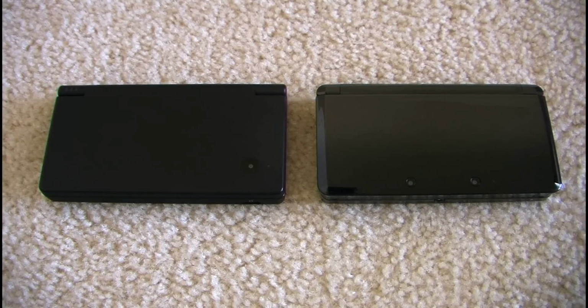But I'm here to tell you right now, the 3DS is not the same as a Nintendo DS. It is not an updated version. It's a brand new system. That's the first thing I want to say. It's a brand new system, just like the upgrade from Game Boy Advance to Nintendo DS, or as far as consoles go, it's like an advanced PS2 to PS3.